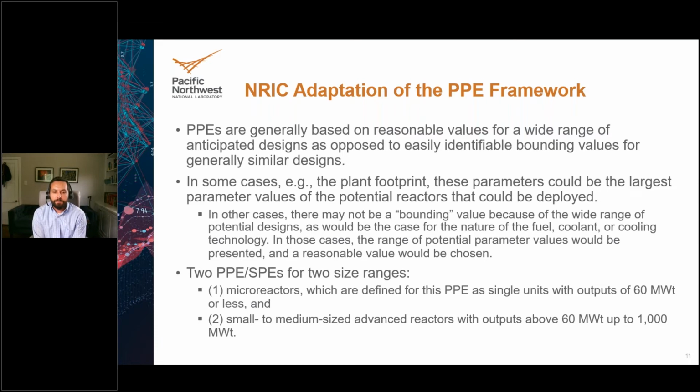And the work that we've done for Enric is to develop 2 PPEs and SPEs for 2 size ranges. It's microreactors, which were defined for this PPE as single units with outputs up to 60 megawatts thermal, and small to medium-sized advanced reactors with outputs above 60 megawatts thermal up to 1,000 megawatts thermal. And from the information we gathered that I'm going to talk about on the next slide, this seemed like the most logical split. And as we sort of broke down the data, that became clear.